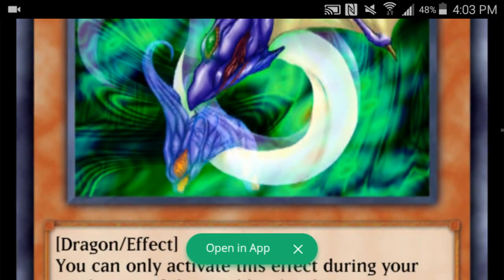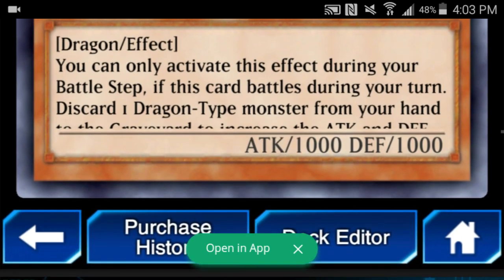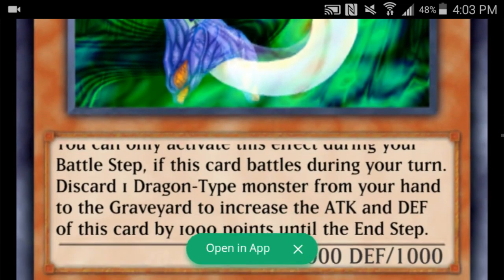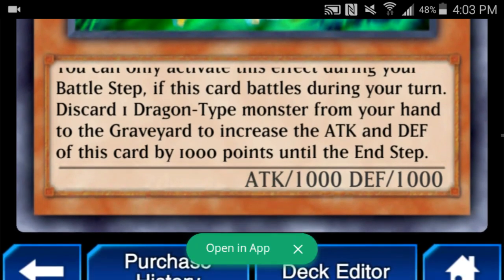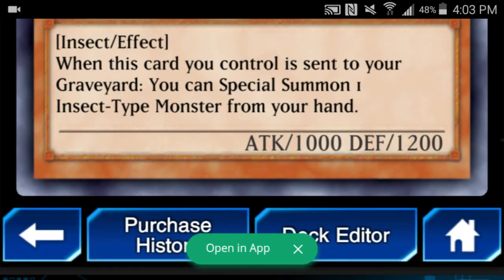Spirit Ryu, another dragon monster. I had this card in real life before, so I kind of know what it is. Activated only during battle. If this card battles during your turn, you can discard one dragon type monster from your hand. It increases attack and defense points by 1,000. That's kind of a mad card though, even if I know what it kind of is.